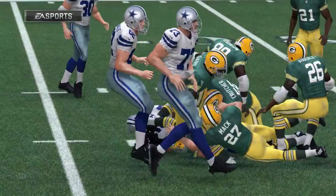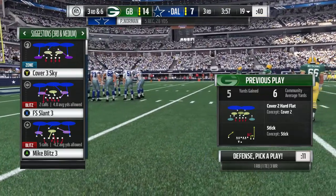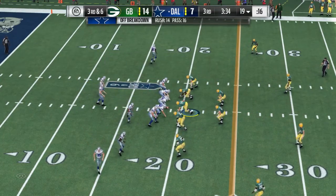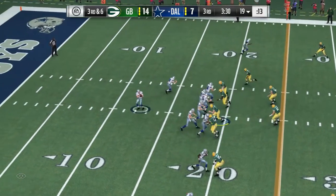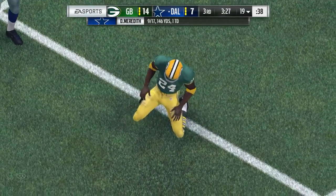It's 3rd down. Completion was given up, but that's why you play zone defense, so that you can have people around the ball when it's caught, and you don't give up much run after the catch. 3rd down now following the completed pass. From the shotgun, he'll look to throw. And this is going to be incomplete.